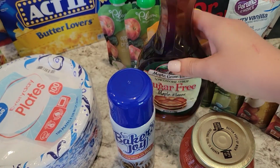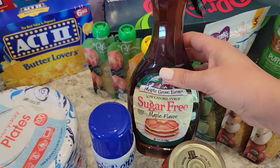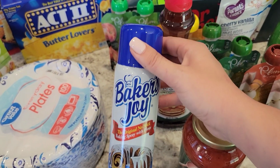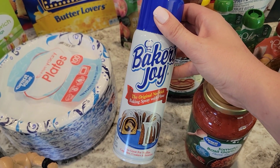We were out of pancake syrup, and this is the best sugar-free syrup that we found. So I got that, and then some Baker's Joy spray. I like to have this when I'm baking bread, when I'm baking cakes.